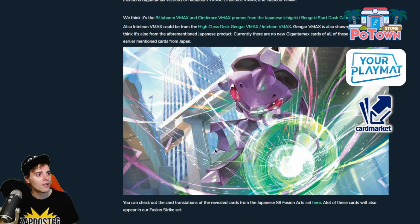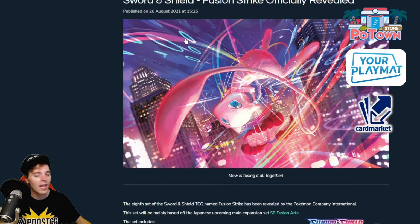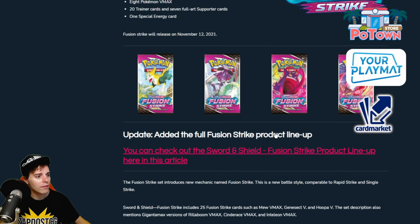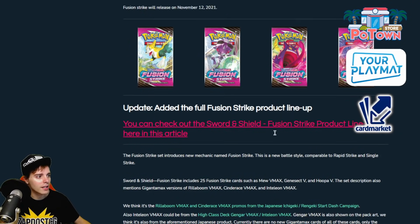So the Fusion Strike sets and Fusion Strike cards do work together in the same sense that Rapid Strike cards and Single Strike cards work together. So I'm very curious about this set. And also this will be the set we're getting, of course, on TCG Live. So these will come with TCG Live codes. So hopefully that client will be super, super fantastic.